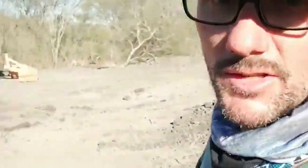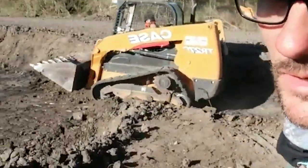My son, Espen, did a lot of the initial work with a rented skid steer. We're working on the Daddykirbs Dream Barn, starting with the foundation. My son's on the skid steer, digging it out.